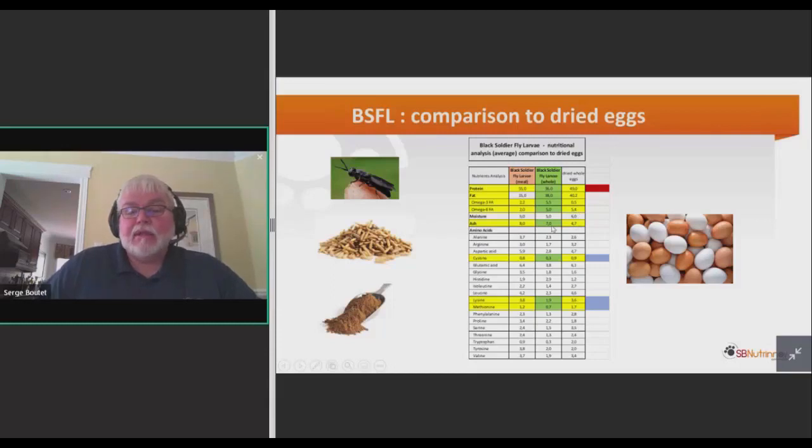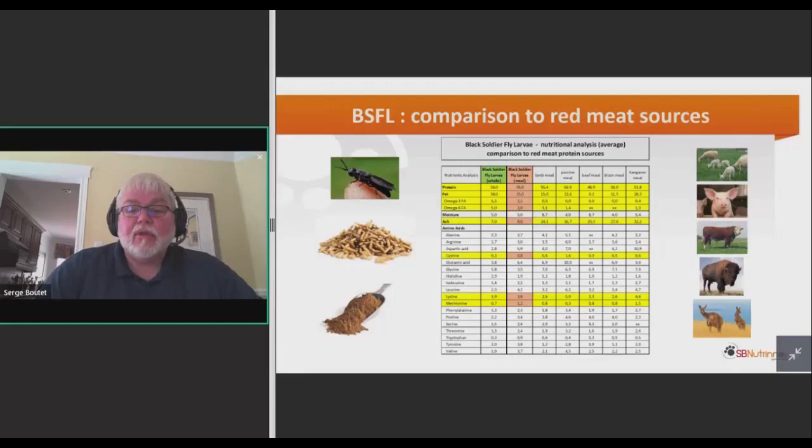Again, for the ash content, I'm looking at the eggs without the shell, because if the shell were present, the ash content would be a lot higher. And then cysteine is a little bit lower in the larvae, and the lysine and methionine as well. But we know the egg is the base comparison, with 100% bioavailability of nutrients such as the amino acids. Now let's move on to compare it with some of the red meats.